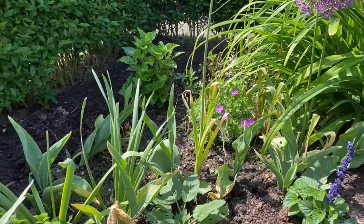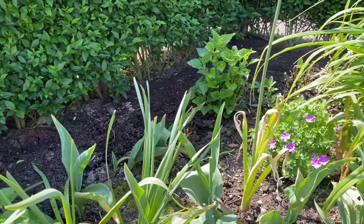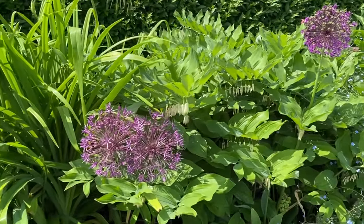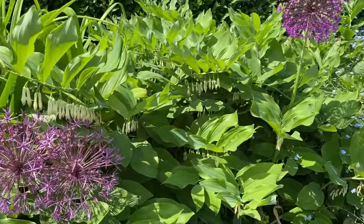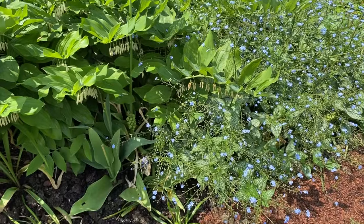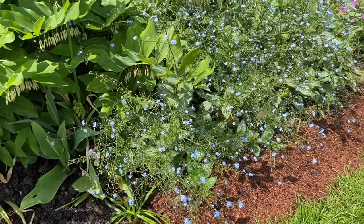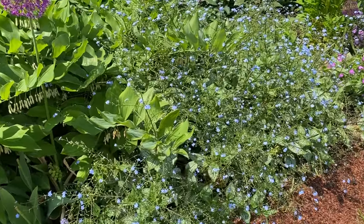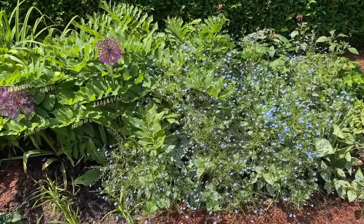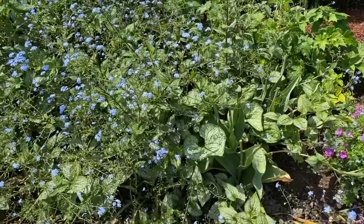Geranium, some leftover spring bulbs, some daffodils, tulips. Lily, which is on its way to flower. No idea what this is, but the flowers were heavily visited by all the bees. This is also an allium, Millennium, I believe. The Brunnera, it's on its last leg, and I think after this week I'm going to cut down all the flowers to give more room for the bigger leaves which are coming along.